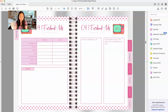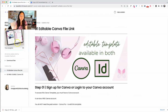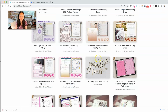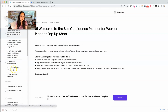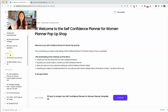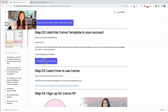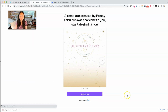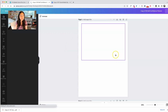So again, just to repeat, you are going to go in here and go to whatever digital planner that you want to download. If I want the self-confidence planner, I'm going to go on the left and find where it says Canva file, and then here, the editable Canva link, I'll go to step 2, your Canva template. And from here, I'll say use template. And from there, I will make any changes I want.